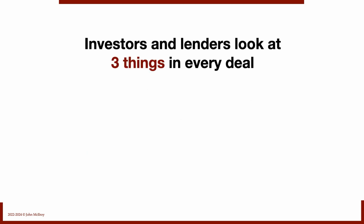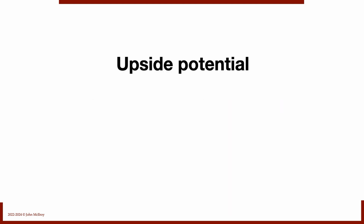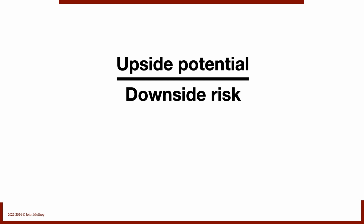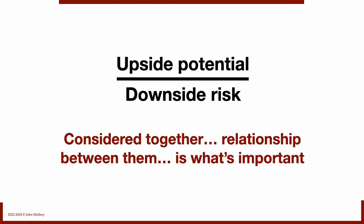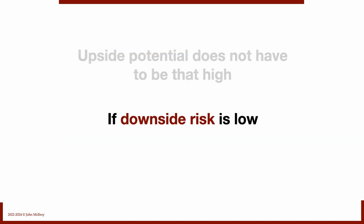Now, I said that investors and lenders look at three things in every deal. Credibility of assumptions is one of them. What are the other two? Well, it's upside potential and downside risk, but they're considered together. The relationship between them is what's important. Upside potential does not have to be that high as long as the downside risk is low. After all, lenders have their upside capped, so they are laser focused on the downside part of the equation.